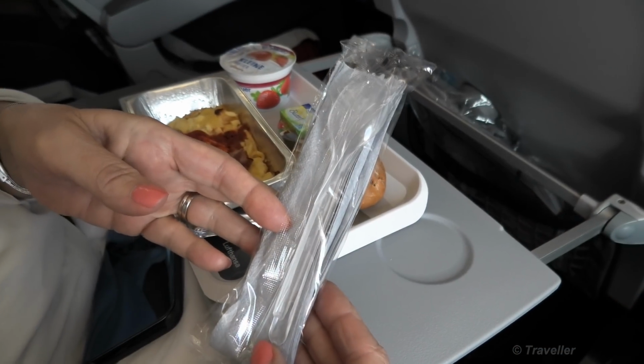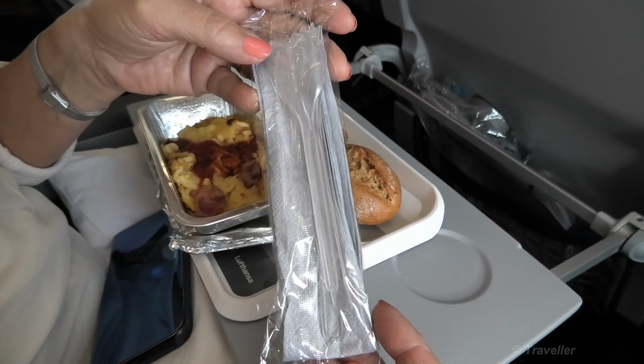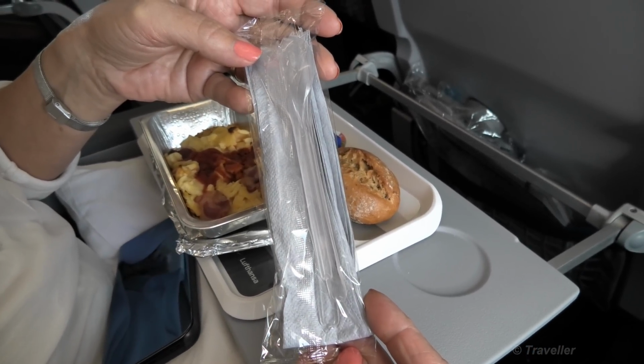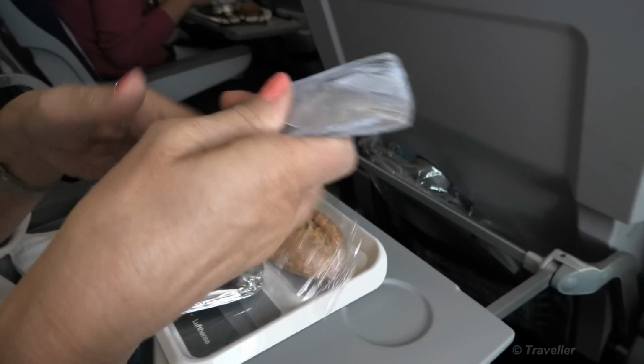I need my coffee. Maro just forgot to mention I have the microphone on me, that's why I'm talking now. But funny enough, the cutlery is now plastic for breakfast. Fork and knife.